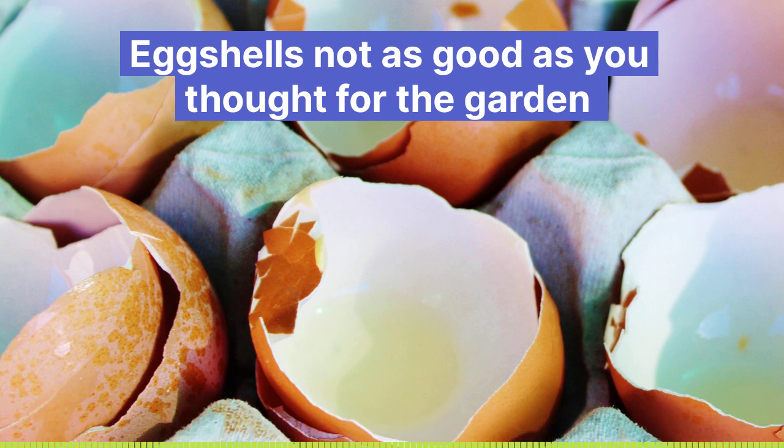They can provide up to, there's about 5% of organic matter in those eggshells, but that is part of that soft inner white skin. Not the shell itself.